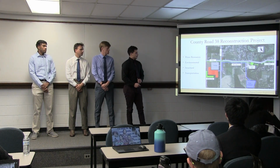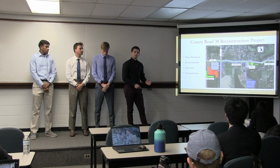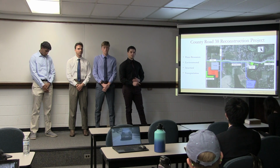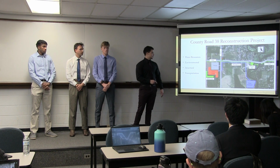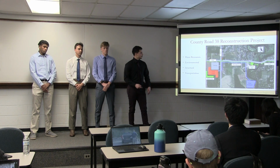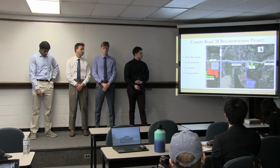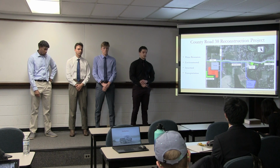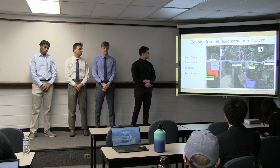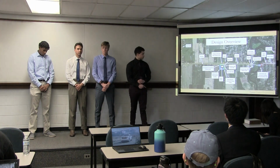So the County Road 38 project will incorporate a redesign of the roadway spanning from County Road 19 to State Road 15, as well as the intersection at County Road 21. There will also be the addition of the visitor center that will have sidewalks spanning from there all the way to the bridge. And with these designs, there will be stormwater treatment practices to treat for the water quality and flood control volume in the project, as well as clean water supplied to the visitor center from the water treatment plant. As well as being the project manager, I'm also the water resources engineer.